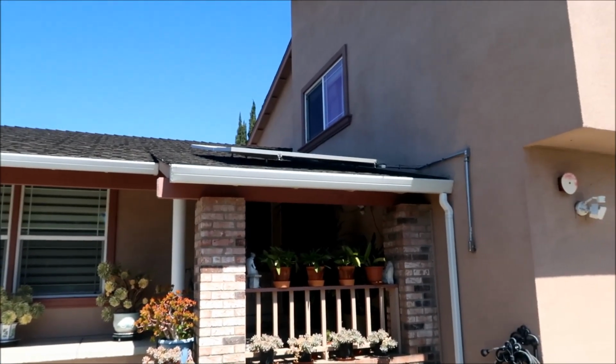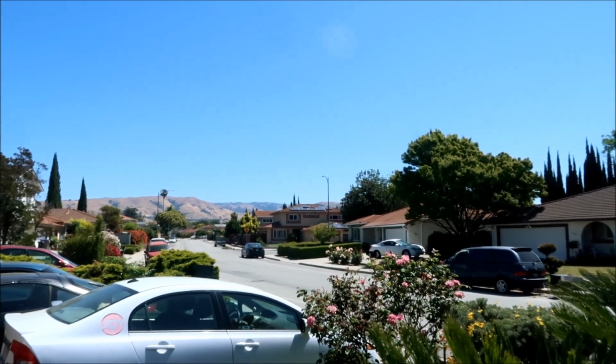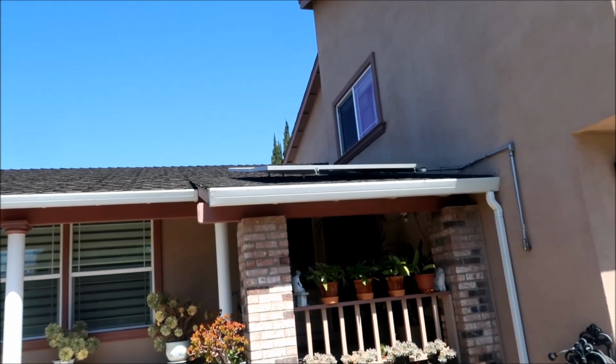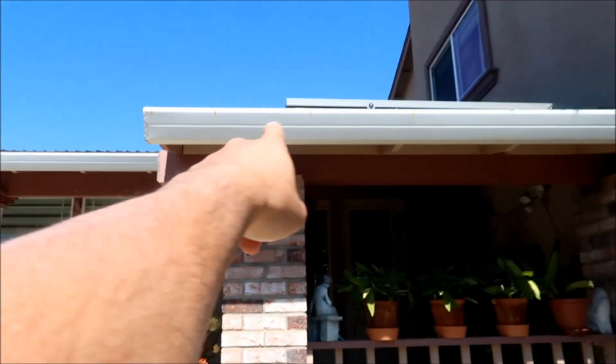So, man, I'm really disappointed. All those other panels are making power right now, but these aren't, unfortunately. So I screwed up when I put the panels up. What we should have done is we should have had the panels on this rafter right here.